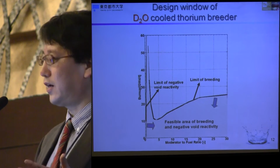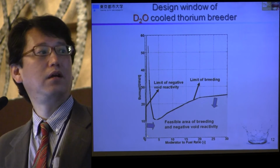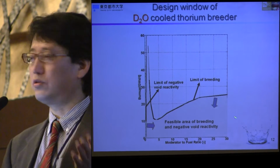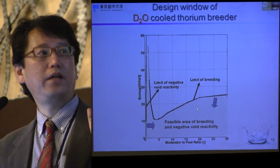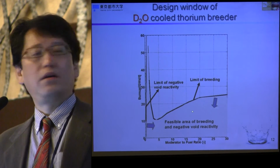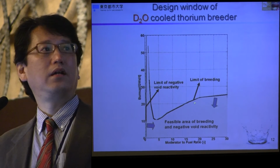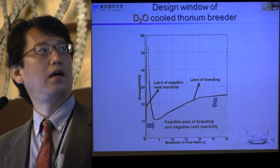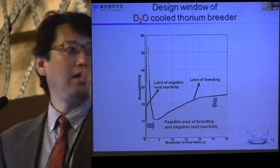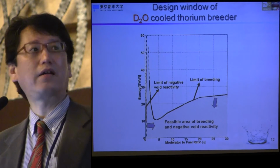Heavy water coolant has very interesting properties. This axis shows a wider range of MFR from 0 to 30. By increasing MFR, meaning by softening the neutron spectrum, the feasible area for breeding is broadened like this. Because uranium-233 has good performance in a well-thermalized spectrum. But there also exists a limit around 20 gigawatt day per ton. So it's not so attractive as a commercial reactor.